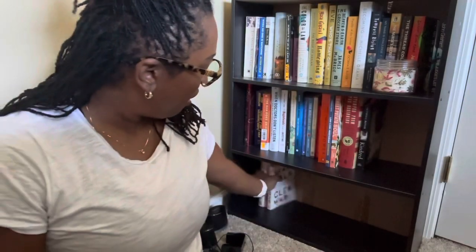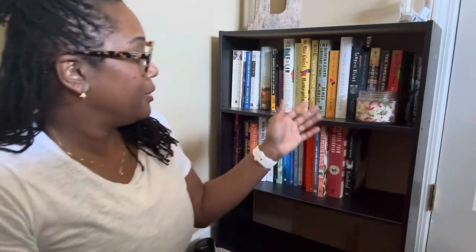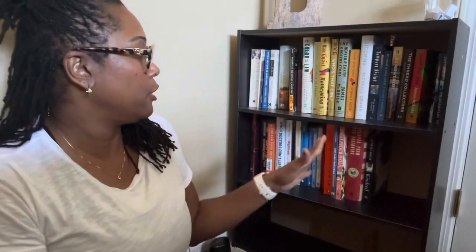Okay, so I put them here, and now I've got just these books right here, so I'm going to put these over there. And so I'm going to get to organizing. I don't know how I'm going to do this, y'all, but we'll see. I need to figure out what I want to do over here.